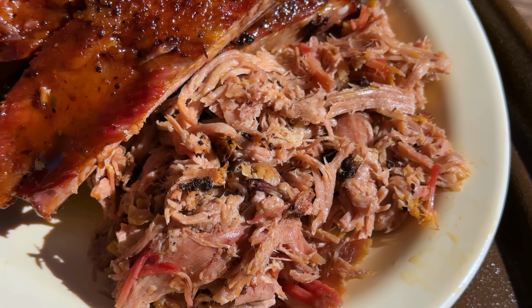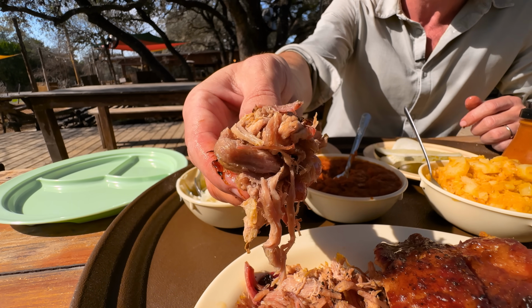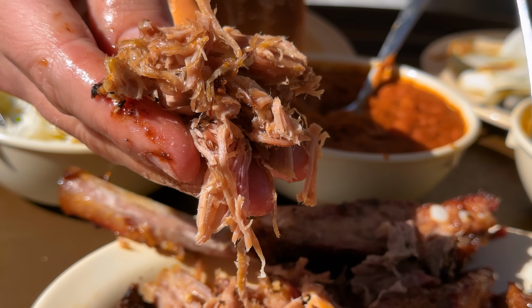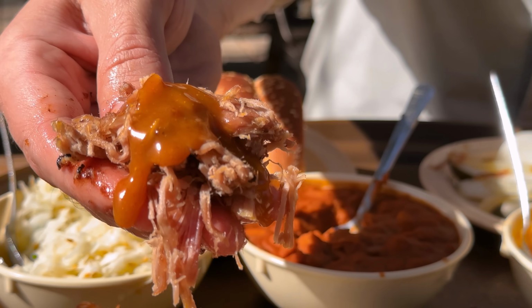Here we have pulled pork. Looks absolutely gorgeous the way it's just broken down and been pulled apart with so little effort. This would be beautiful if you put it inside of a sandwich. You slap some more barbecue on there. Oh, yeah. Great texture. No super strong flavor, but I think that's why you gotta hit it with a little bit of this. Put some more barbecue on there and throw it back.